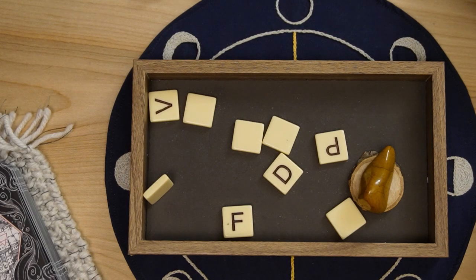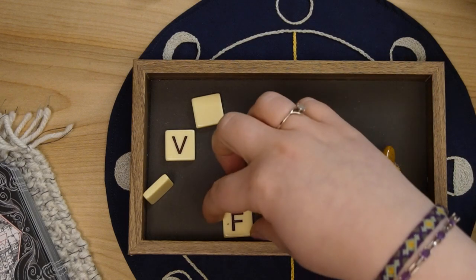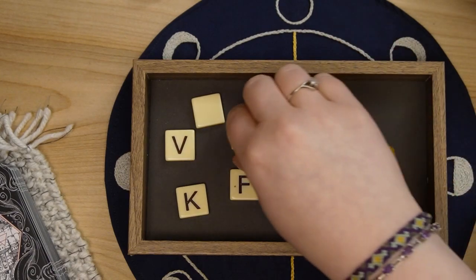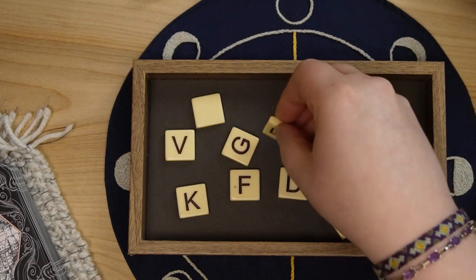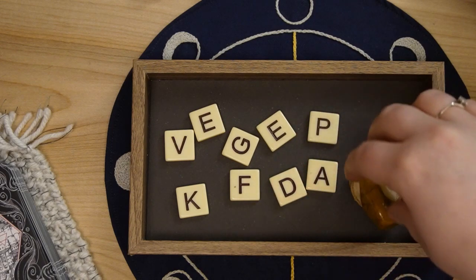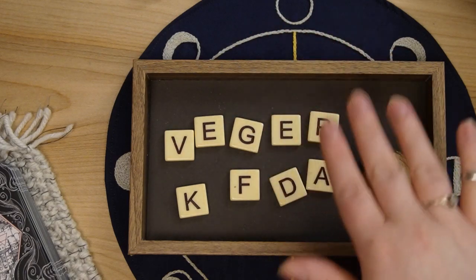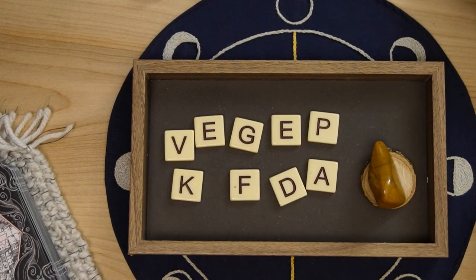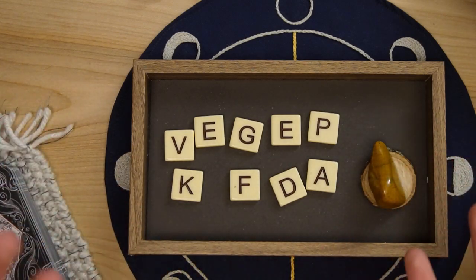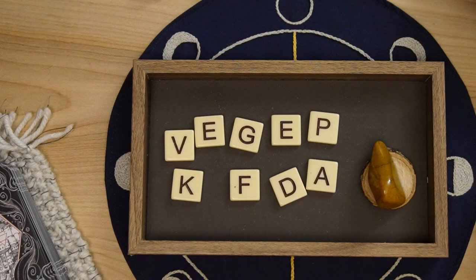So it looks like we have a few different ones. We have the letters V, P, D, E, F actually, as well as K, G, E, E, and A. Okay, so we have a nice little collection here of letters that are both consonants and vowels, which tells me that there's a nice balance in your communication this week. So we're going to see how that translates to your charms as we move forward.